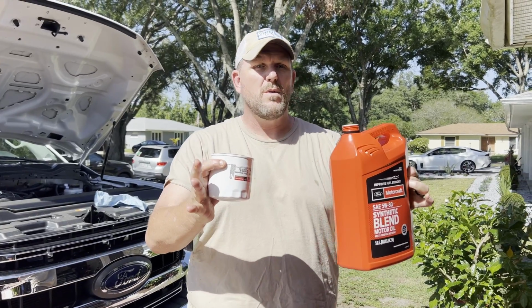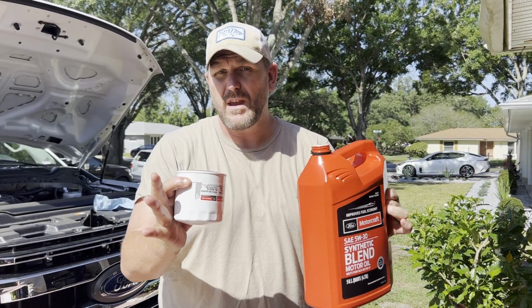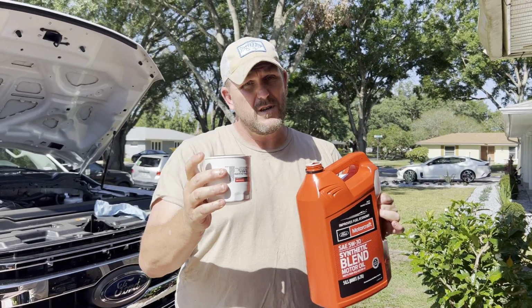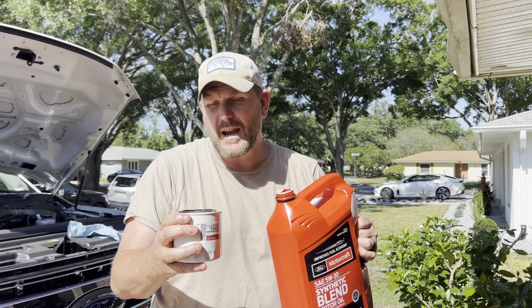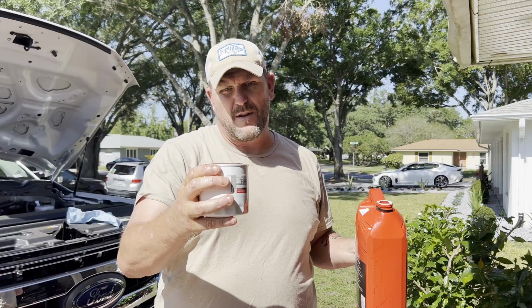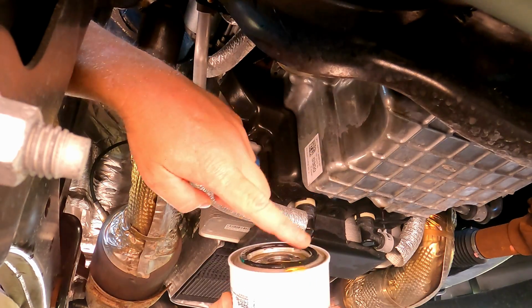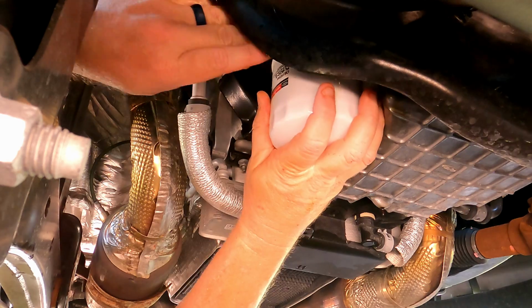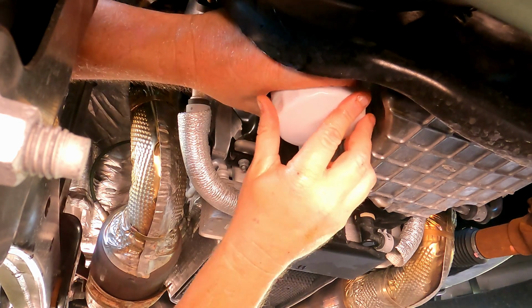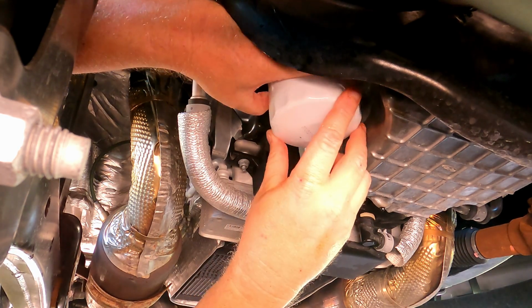A good thing to do, and I've never seen any studies one way or the other saying that you should or shouldn't preload your filter, is that I tend to err on the side of caution and pre-fill the filter. Okay, now it's primed. When I poured it in, I got a little oil on the seal. Stick it back up in here and screw it back on, and you just go hand tight.